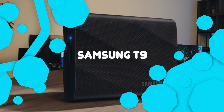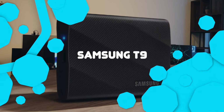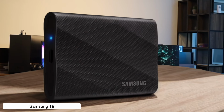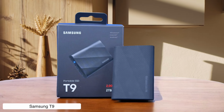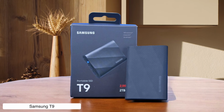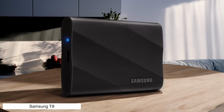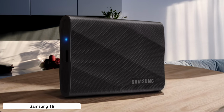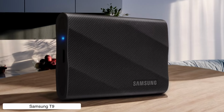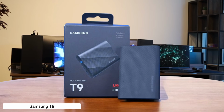Samsung T9. This little powerhouse is like the Usain Bolt of external SSDs, sprinting at speeds up to 2,000 megabytes per second. It's got a funky wavy rubber exterior that's tougher than your grandma's overcooked meatloaf, surviving drops from up to 9 feet. But don't get too excited. If you don't have a USB 3.2 Gen 2x2 port, you'll be stuck in the slow lane like a soccer mom in a minivan.